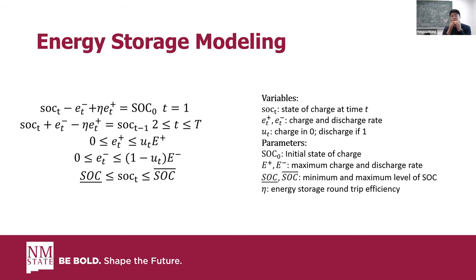Next, let's take a look at the energy storage model. The energy storage model has several constraints. First is the state of charge variable, which is how much energy is stored in the battery. It is minus ET minus, where ET minus is the discharge rate, and ET plus is the charging rate. That can be interpreted as the output of the battery storage. And it is equal to SOC zero, the initial state of charge, the initial energy level in the battery.